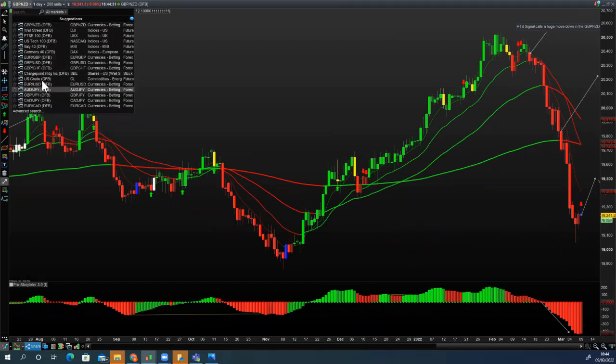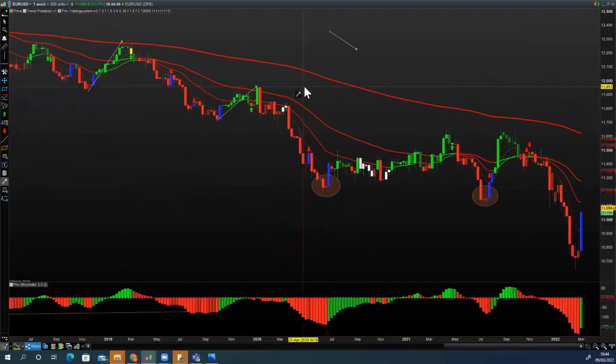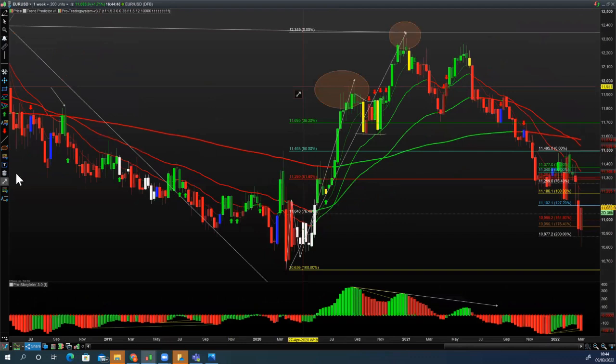This morning I also took quite a nice long trade in the euro dollar. Very similar. We've had a big sell-off in the euro dollar across weeks and weeks and weeks. It's been fantastic with the Pro Trading System calling it all the way down, and now we're hitting a similar zone to that pound New Zealand, a little bit extended. So quite a divergence here in our Storyteller, which is giving us a pop back up.